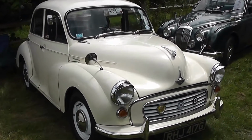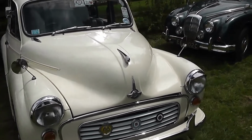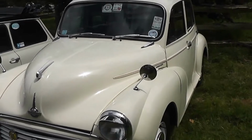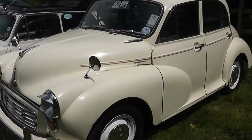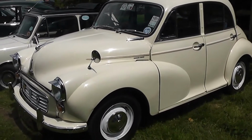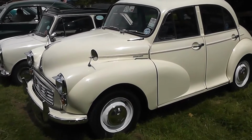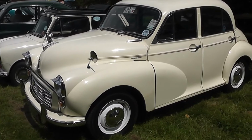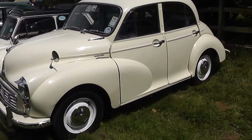And very, very reliable and very good to drive, because although they had drum brakes, that was probably the one stumbling block. You did have to stand on them a bit sometimes, especially if you put cheap brake shoes on. But they had rack and pinion steering, which was quite innovative at that time. So they're actually a very, very nice car to drive, considering how far back they went.